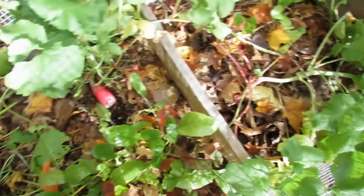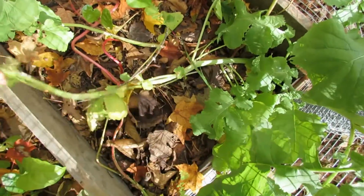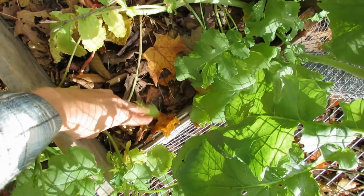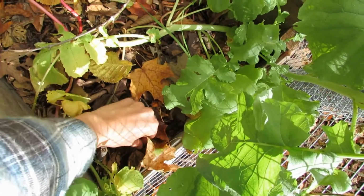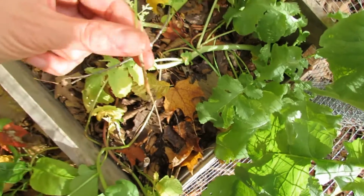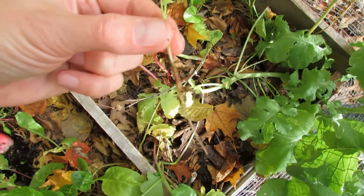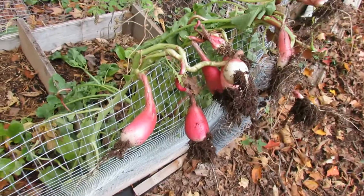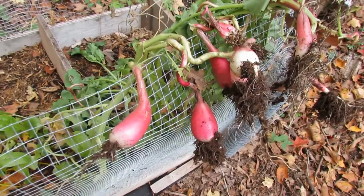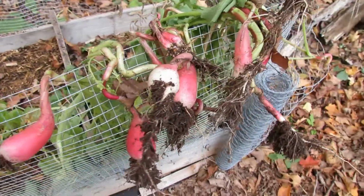Now the one thing that didn't do quite as well as I thought it would was the carrots. I mean, look at this little tiny carrot down here. Let's pull them out and see what's going on. It's probably like a thread. Oh yeah, there's my little carrot. That's hilarious. Oh well, what can you do? And look at these juicy radishes. They're gonna be great in sandwiches.